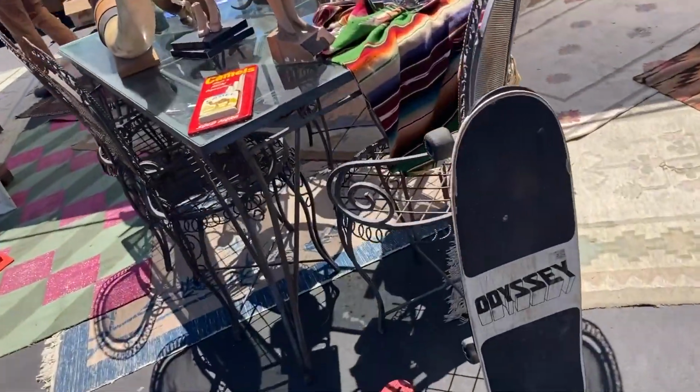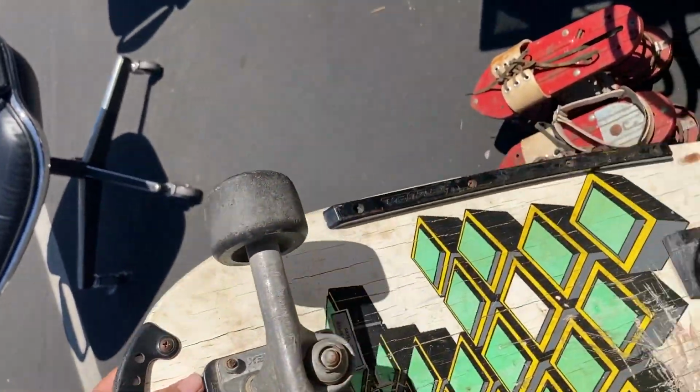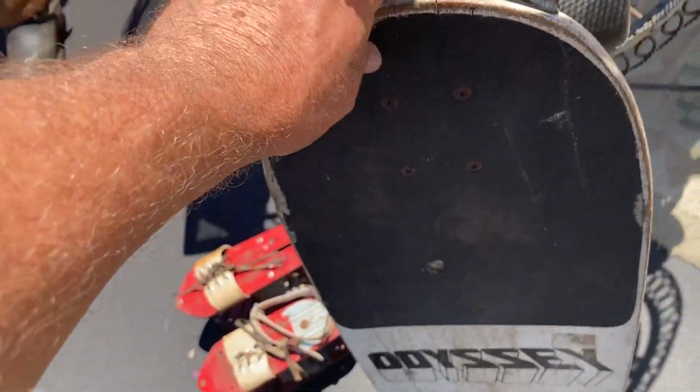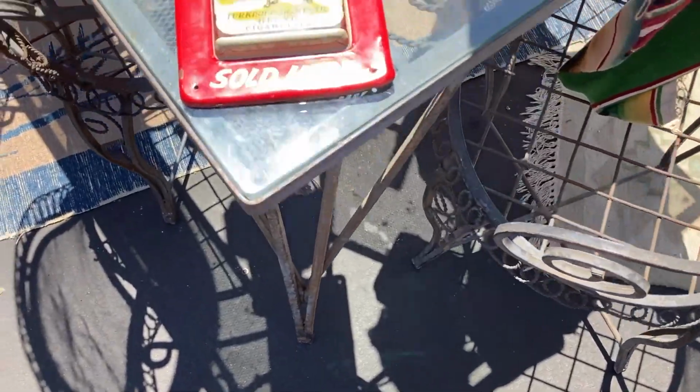Skateboard. Nice music as long as I speak every once in a while. Veriflex, old Veriflex board. No, it's not a custom design board, but yeah, I gotta keep talking over that song. That's nice.